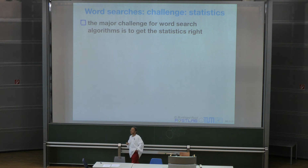So what's the probability of matching a word? That brings us back to this question here. How do I start? Why do I choose 3? Why do I choose 2 or 3 or 4 or 5? And ultimately the answer to that is statistics.